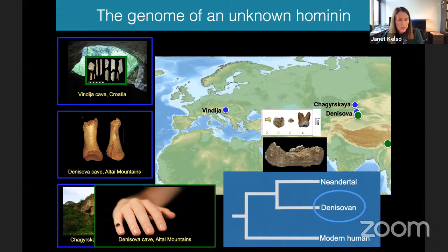So the generation of these archaic genomes is really an ongoing project in the department. And we currently have a project to sequence the genomes of around 100 archaic humans and are using those to try and understand both Neanderthal and Denisovan history and also modern human history.